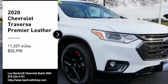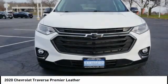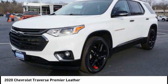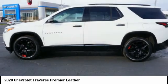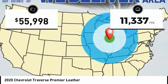Stop by and take a look at the 2020 Traverse. Chevy Traverse is more stylish than minivans and far more fuel and space efficient than truck-based SUVs. Crossovers like the Traverse are excellent family vehicles. This vehicle has less than 15,000 miles.